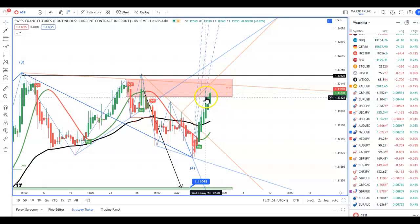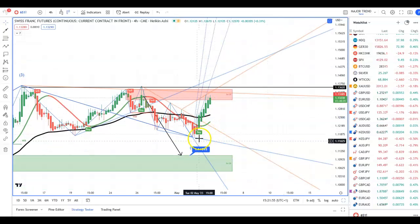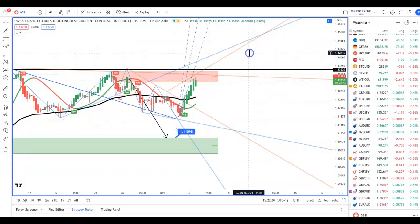So the sellers will be stepping in, or the price will break further, because we got a wave 4 formation. And the price has broken above the 50-day moving average on both counts. So it now needs to make its mind up. So in the meantime, we just simply cannot trade any Swiss pairs.